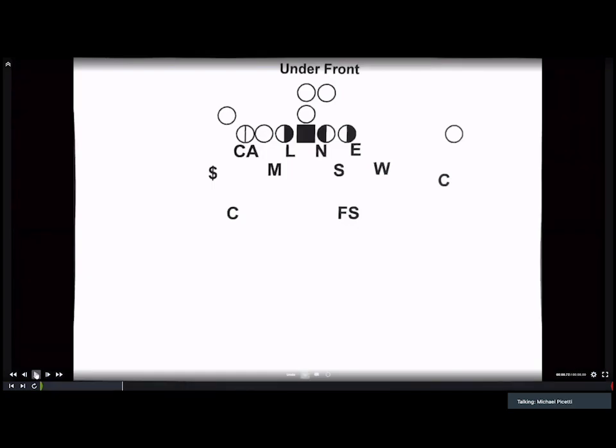Our next front we take a look at is our under front. What we're going to do now is throw two 1s at you. Our 3 technique shoots down to a 1. Our linebackers actually move out to 30 techniques. So we have 2 30s, 2 1s. So we're still gap sound.